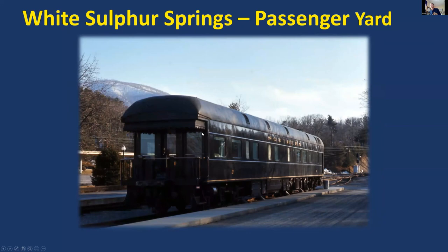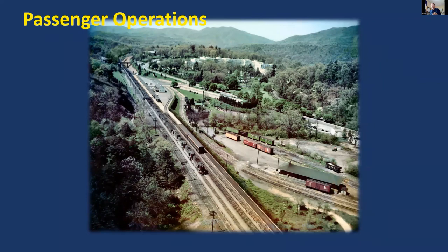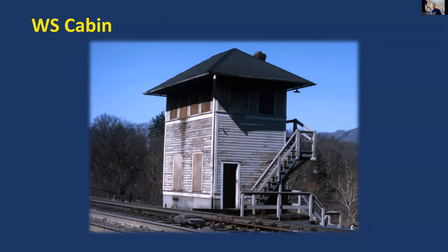So the passenger operations, how did all this work? Well, the key to it, of course, was the operator at WS Cabin. Originally, WS Cabin was located at the station, and then in the latter part of the 19th century, they relocated the cabin to about a mile west.